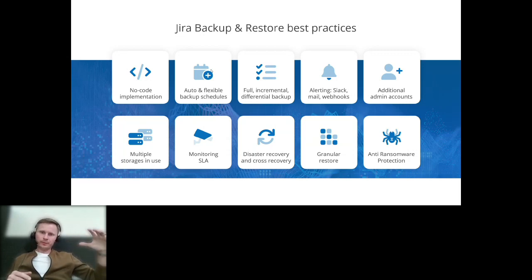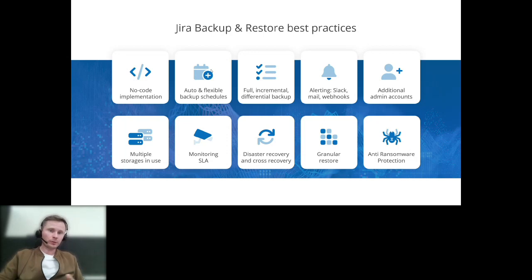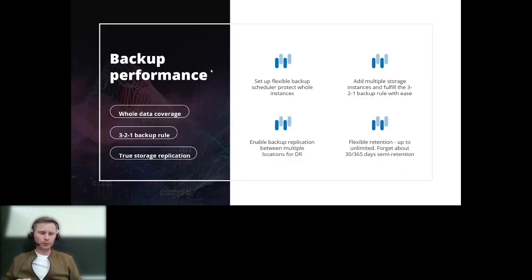Basically, this list is not a finished one. As I said, every single case is different. So the set of best practices that may apply to one user won't work in another case. So, as I said, every single case is a little bit different. That is why I decided to divide these best practices into 4 sections, 4 topics. And backup performance is number 1 in my opinion.